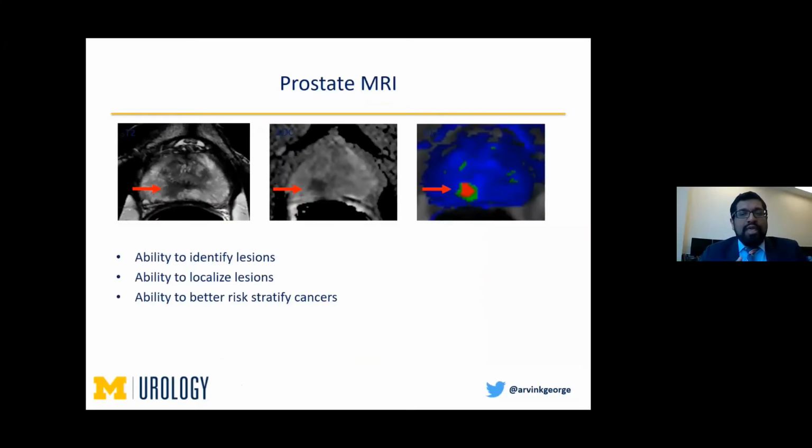So why is focal therapy only now coming to the forefront? It's predominantly because prostate MRI has been able to change the way in which we identify prostate cancers, localize prostate cancer so that we know where they are and we can set the margins or templates for ablation, and better risk stratify cancers. So we have better local staging for high-risk features such as extracapsular extension, seminal vesicle invasion, and disease volume.